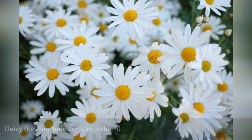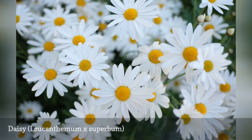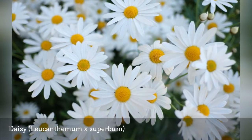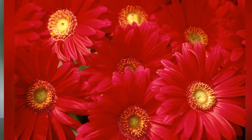Also in the Aster family, daisies may look pristine and tame, but this plant is a high pollen producer. You will likely see many bees visiting these plants. Although the pollen is not wind-transferred, people with allergies should avoid getting too close.